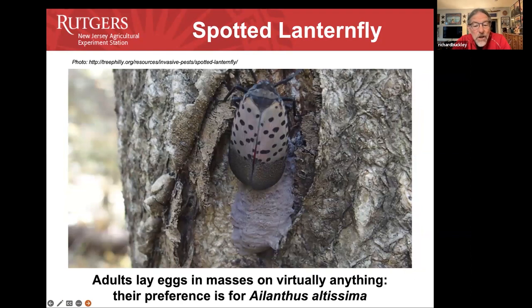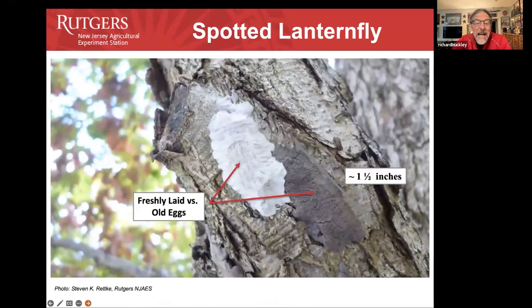They'll lay them on your car. They'll lay them on a wall. They'll lay them on a tree. They'll lay them on a rock. On gravestones in a quarantine zone, we saw them laying eggs on, they'll lay them on anything. And that's the problem, because they're going to lay them on something that you're going to drive to see your cousin in Kent, Ohio. And next thing you know, you got spotted lanternfly in Ohio, you know? And so that's what makes them so dangerous and so spreadable.